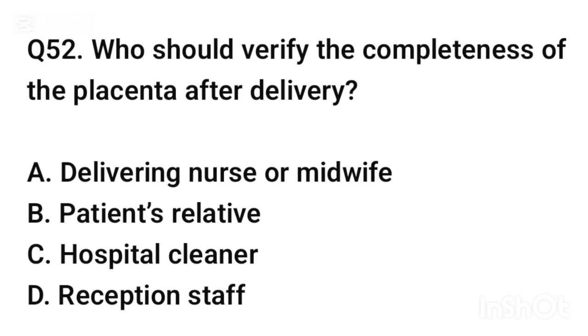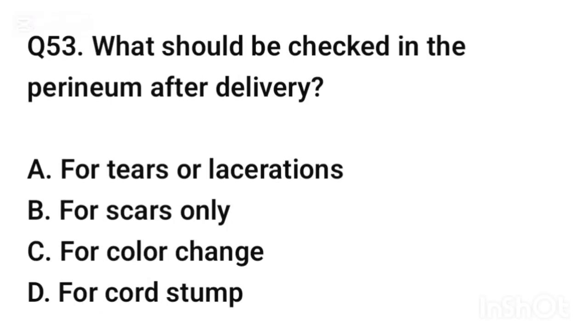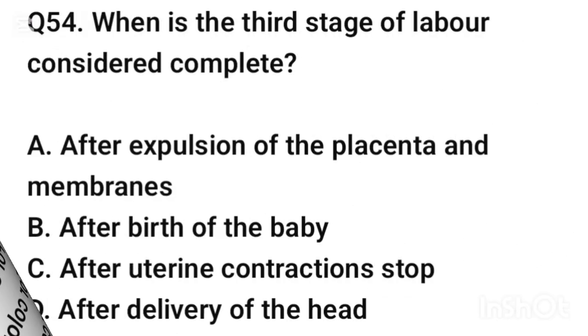Question number 52. Who should verify the completeness of the placenta after delivery? The correct answer is option A, delivering nurse or midwife. Question number 53. What should be checked in the perineum after delivery? The correct answer is option A, for tears or lacerations.